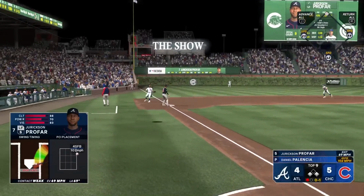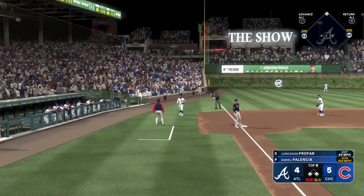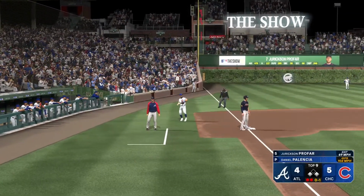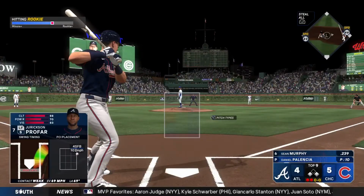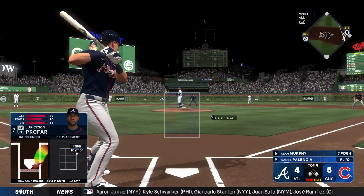Swing and a pop-up in foul ground. He's under it. Drops into the glove. 2 away. Couple of pitches and a quick out. So they're down to their final out. Sean Murphy getting ready to hit, trying to deliver as the hero.